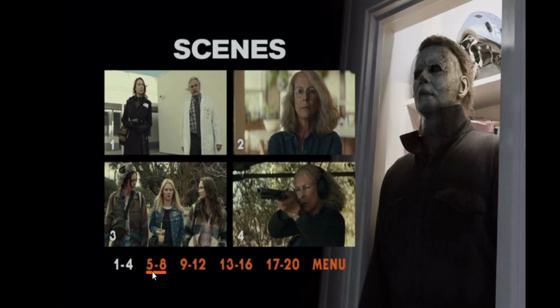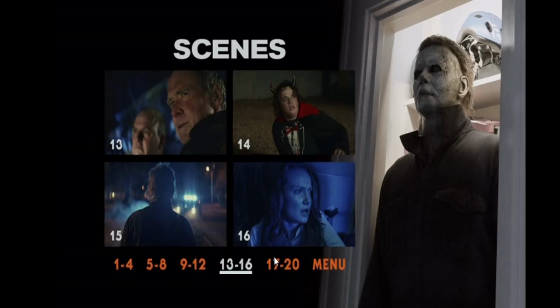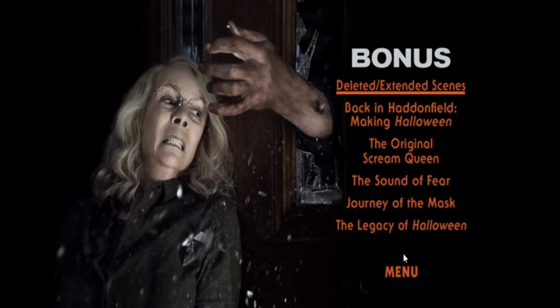This is the scene menu. Would have loved to have had that Michael in the closet. That's from that picture here on the screen now. They had that at the movie theaters when they were promoting the movie. I asked for it, but never heard back. Sad face. Some of the bonus features that are within this release.